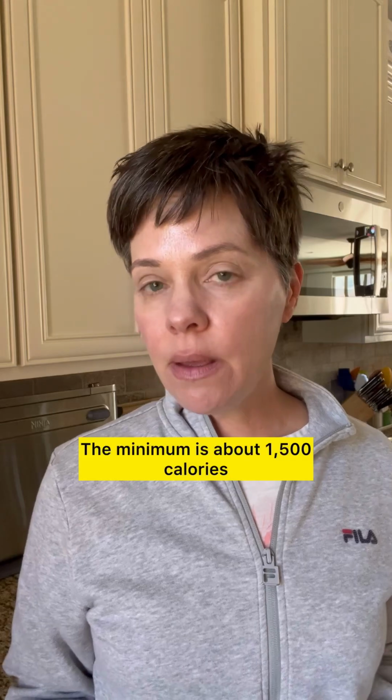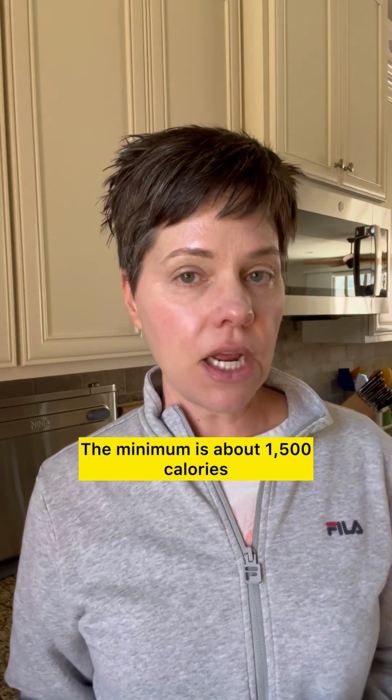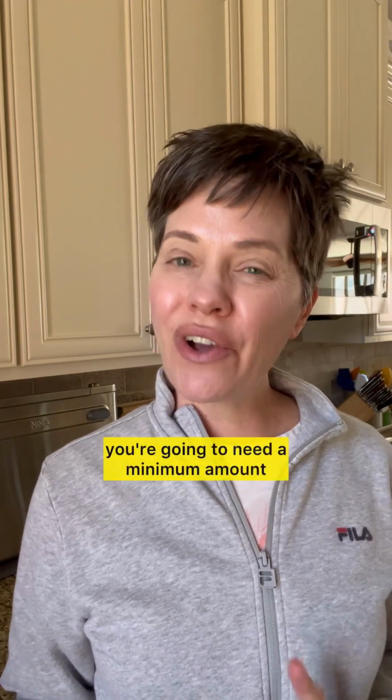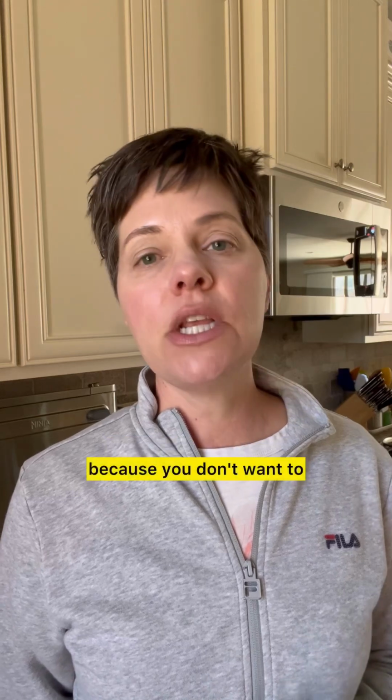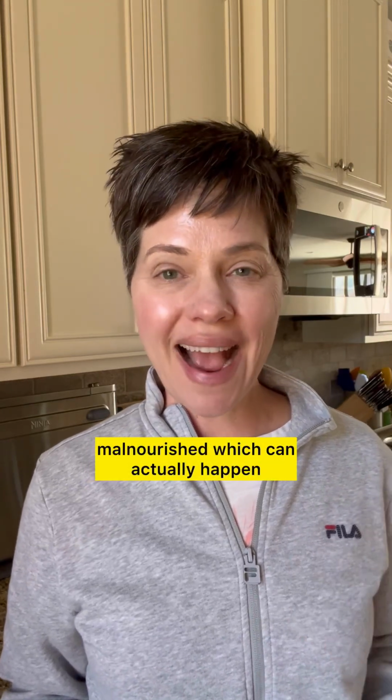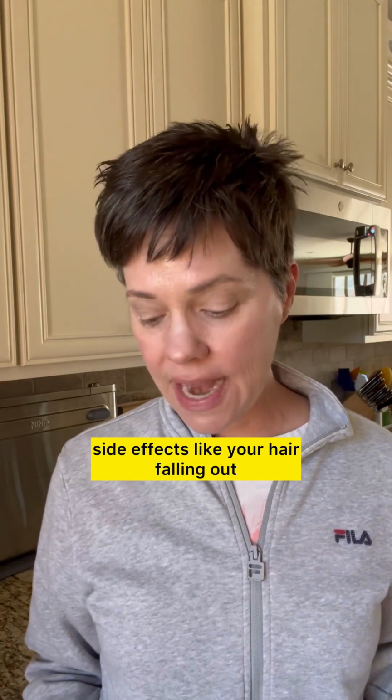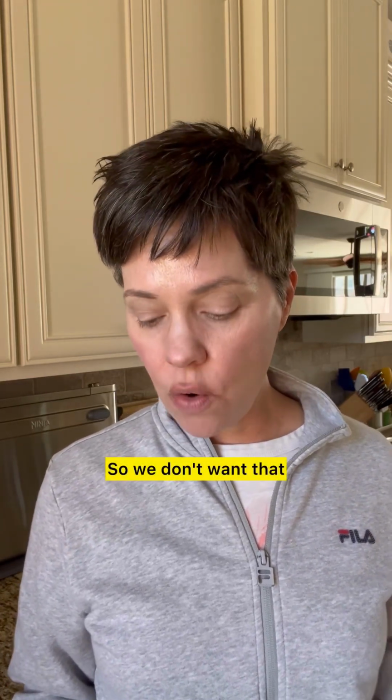So the minimum is about 1,500 calories. Now, if your doctor recommends something different, go with what he or she says. But for most women, you're going to need a minimum amount because you don't want to be malnourished, which can actually happen. And then you're going to have some really bad side effects like your hair falling out and stuff like that. So we don't want that.